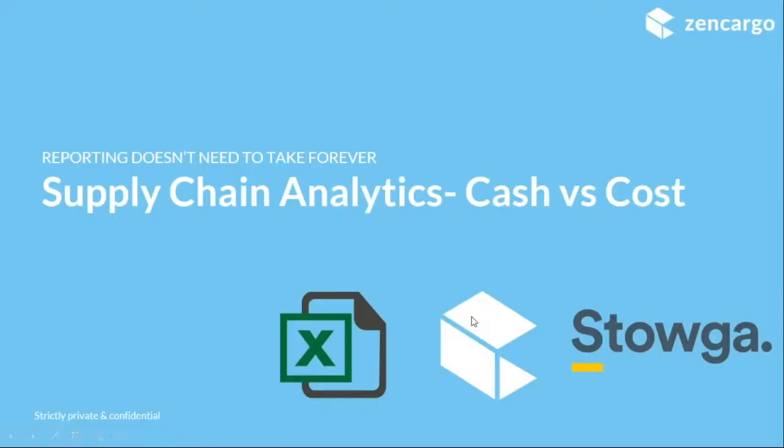So on to the next slide, please. Over to you, Alex, to talk about how Zencargo is using this digitization to help customers analyze their supply chain and what analytics services you're providing. Yeah, great. Thanks a lot.